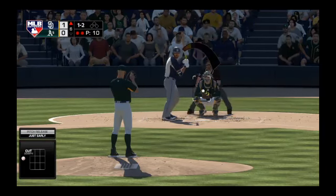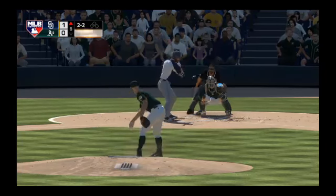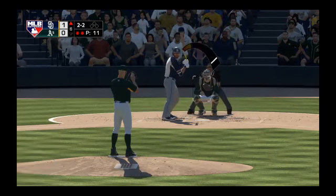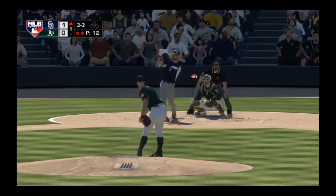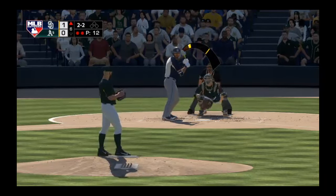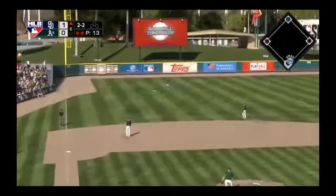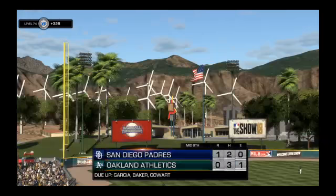So the intent of that 0-2 cutter right there isn't necessarily to get a swinging strike. If you get it, well, hey, that's great. But if you get it inside enough and he does make contact, he probably can't do anything with it anyway. Fouled away. The 2-2. This is line to left. Davis is there, and he'll make the catch to retire the side.